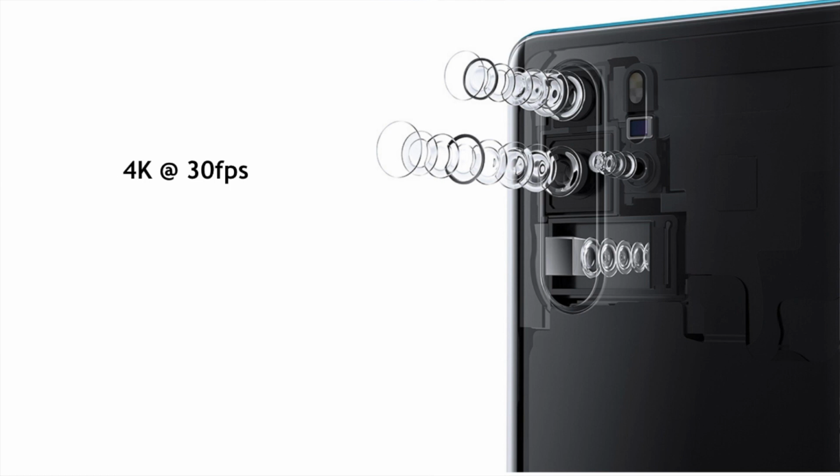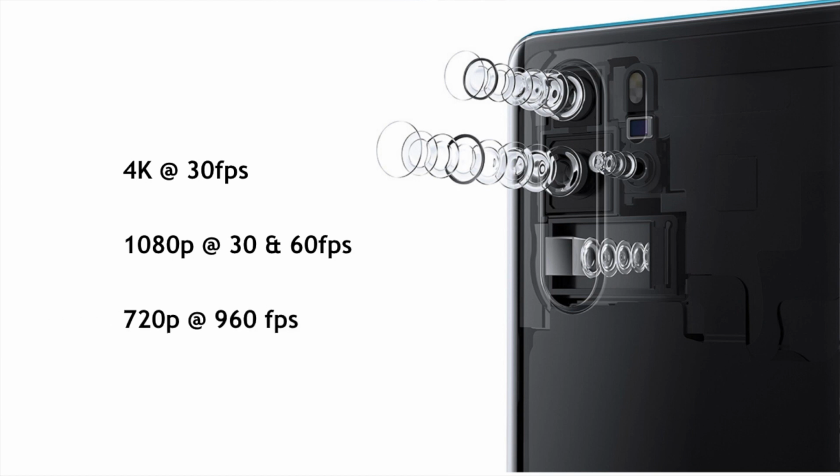For quality, it can shoot up to 4K at 30 frames per second, 1080p HD at 30 frames per second and 60 frames per second, 720p HD at 960 frames per second, ideal for slow-mo videos. As for selfies, it is more or less a draw.